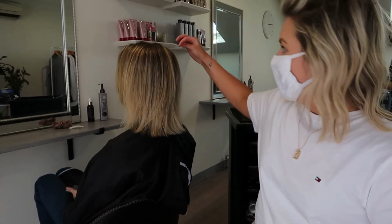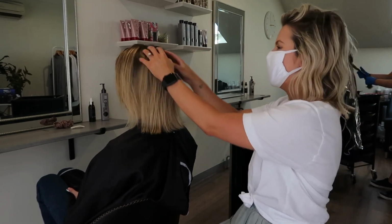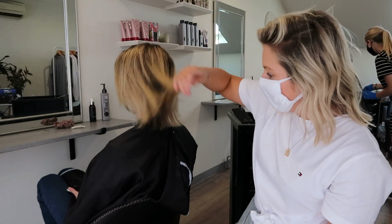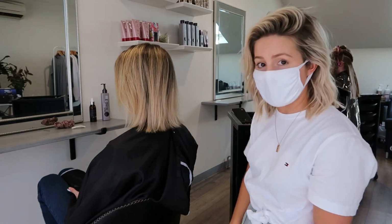So we are on to client number three, and my third client is Michelle. So Michelle, it's been a while obviously since she had her hair done because of lockdown. But we're just going to do a high bed of foils and just lighten and brighten her hair again, and then we'll just trim it about an inch just to bring it to that bob cut.